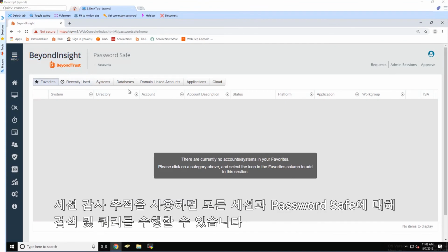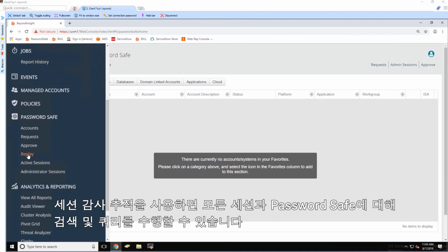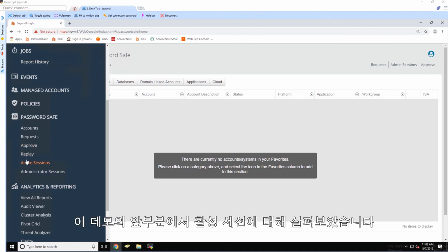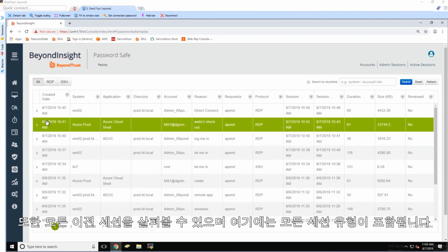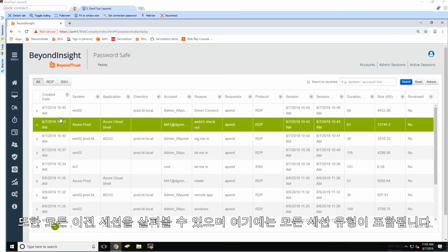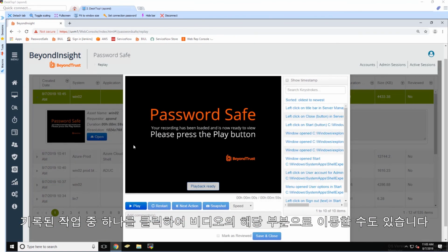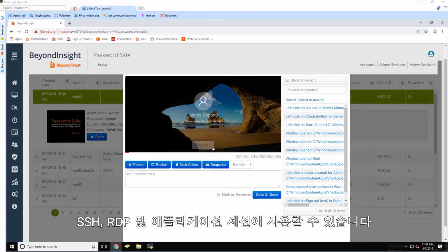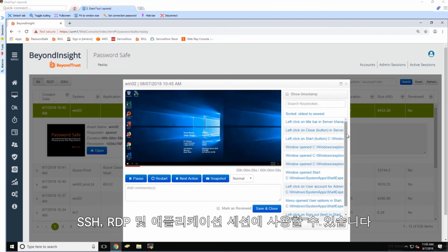With the session audit trail, you have the ability to retrieve and query across all the sessions in PasswordSafe. Earlier in the demo, we looked at active sessions. We also have the ability to review all past sessions, and that includes all session types. We can replay the session in real time. I can also click any one of these logged actions and jump to that portion of the video. Those are available for SSH, RDP, and application sessions.